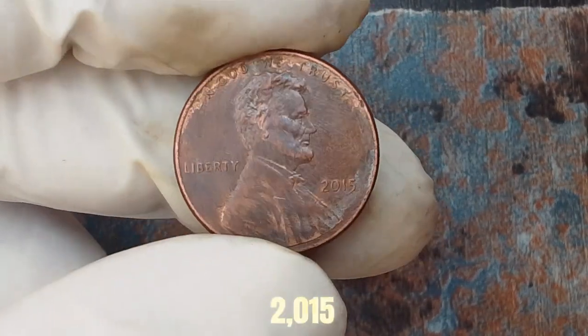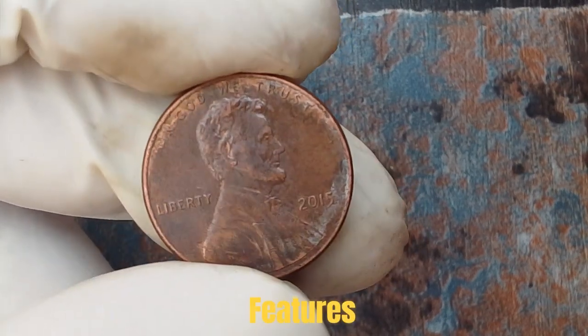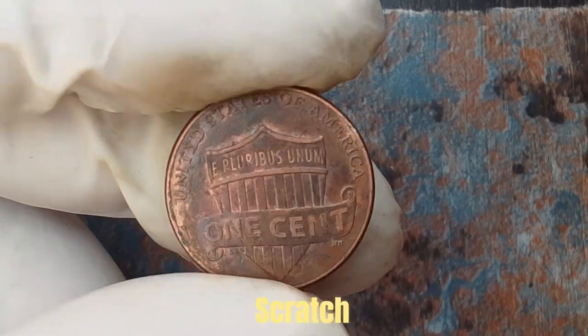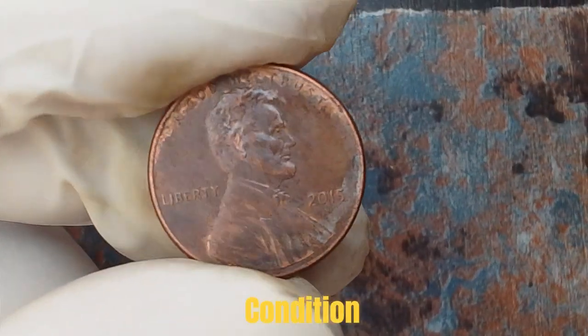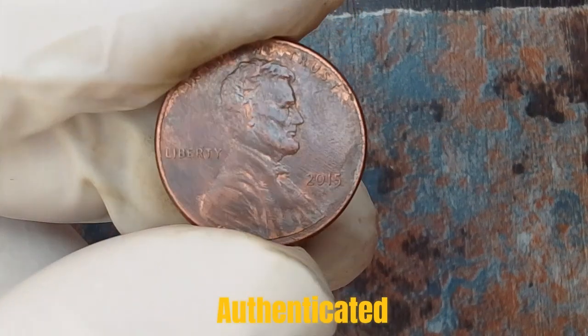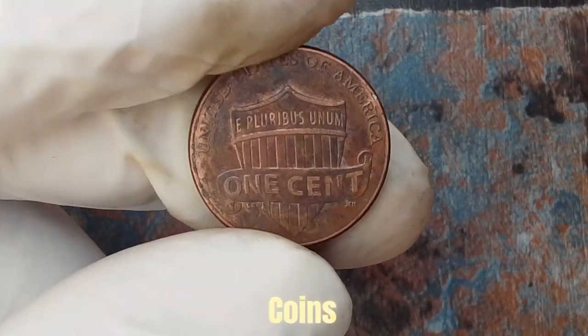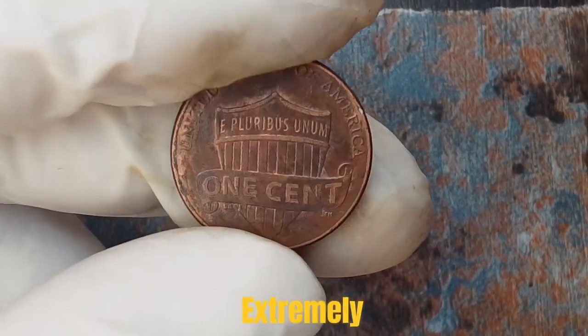So, what makes a 2015 Lincoln penny worth more than face value? Here are some must-know features and tips to identify valuable ones. Coins that are uncirculated, shiny, scratch-free, and show no wear can earn high grades. The top-end condition coins are slabbed and authenticated, and often go for a premium. Look for the S mint mark under the year. These coins were never intended for general circulation; they were made for collectors and have extremely high quality strikes.